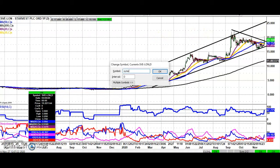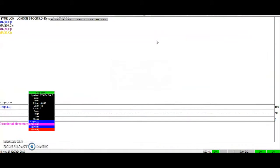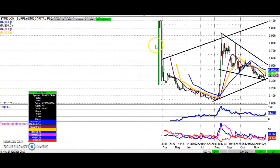Probably the next stock is not one that's going to please the bears. So here we've got Supply@ME Capital. Here we had, I suppose, the overshoot on the downside. We should hopefully have stopped around the 0.4 area, which was resistance in April and then became neckline support in September, but we pushed down towards the 0.3 zone.